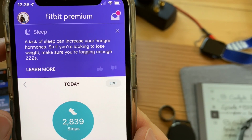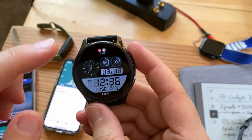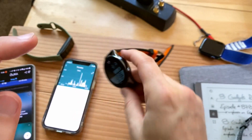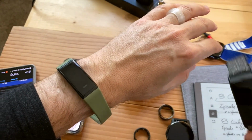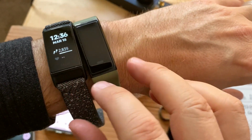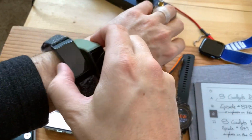A lack of sleep can increase your hunger. I concur. So we're gonna switch things around. I'm gonna put this on my ankle today, and then I'll probably put these two together, so they can keep each other company. I think I'll put this one on my right. Yeah, pretty green lights. There was some code in the background. I minimized that. So Apple Watch is down to 65%. So I'm just going to do a quick little charge on that.